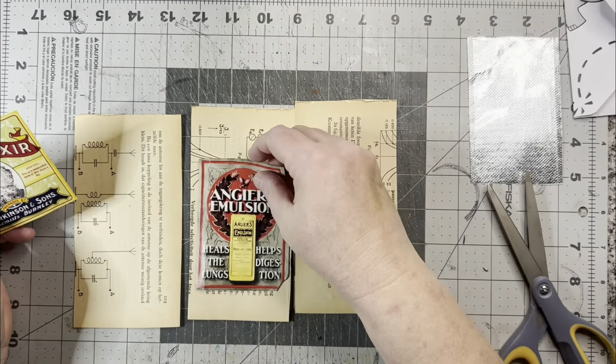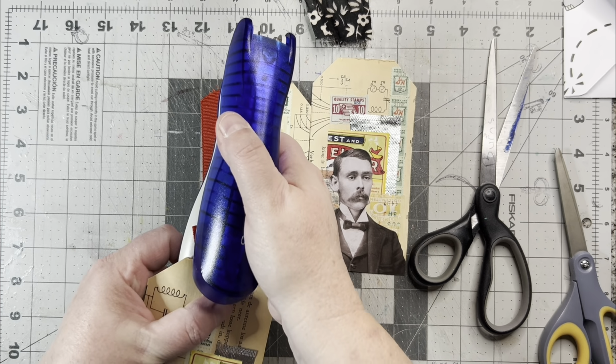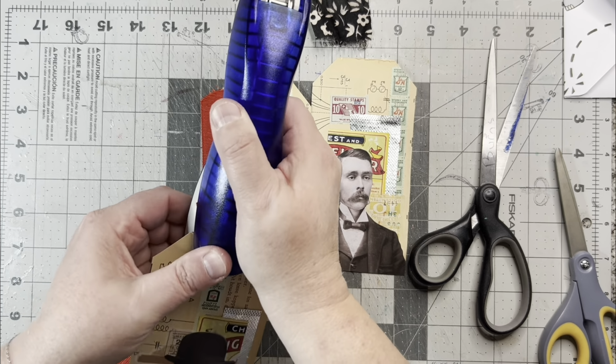Let's see here. Let us trim this into threes. And I actually kind of think I just want to do a staple at the top. See what that does. Yeah, I kind of like that. Pretty simple.